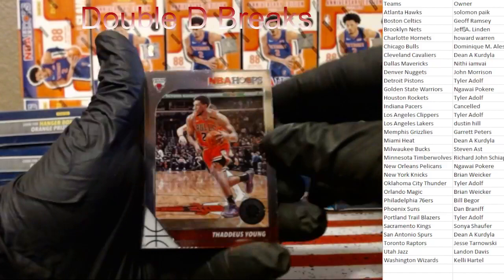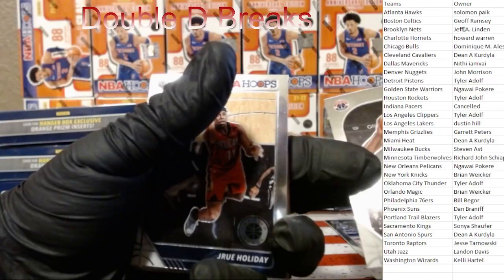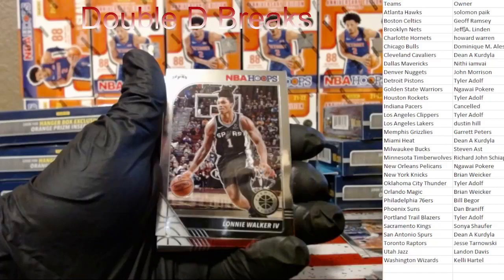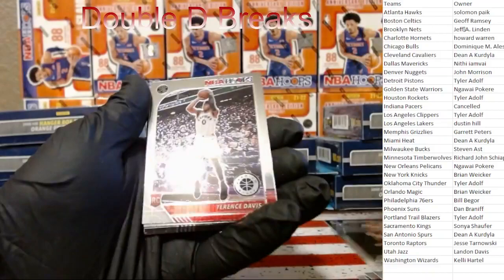Vincent, Steph Curry, that guy, somebody asking about, I think it was this guy, Barnes, right? You wanted Barnes and Bagley. Holiday, Walker, Paul George, Ricky Rubio, Malik Monk. Got a variation of Dylan Windler for the Cavs. Got Terence Davis for the Raptors. A Shaq tribute. Nice Giannis.